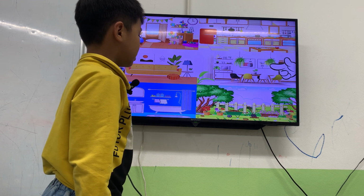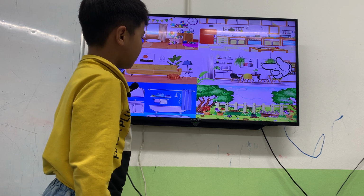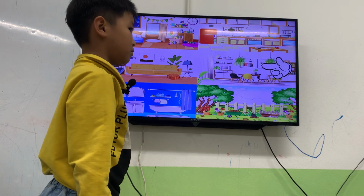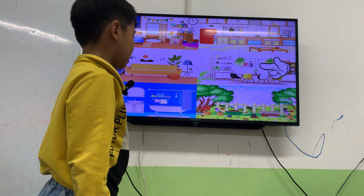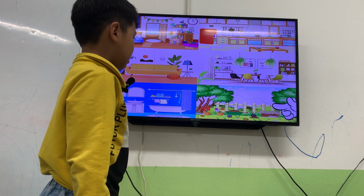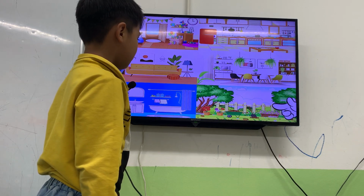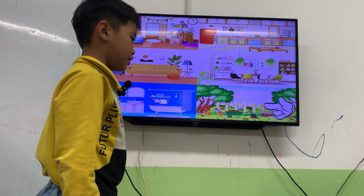Next one. What is this room? Okay, in this room we eat. We eat in the dining room. Okay, what is this room again? This is a dining room. Very good. Next one. Okay, where is it? This is a garden. Very good.